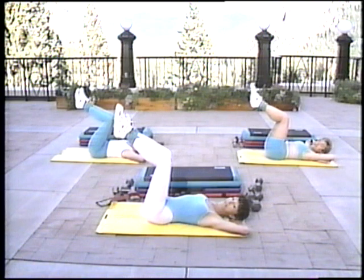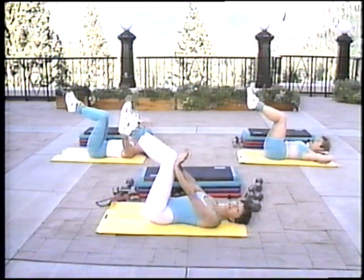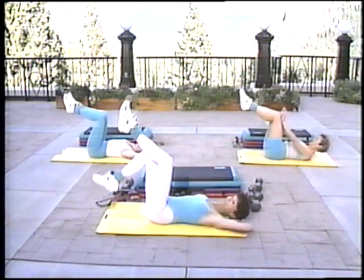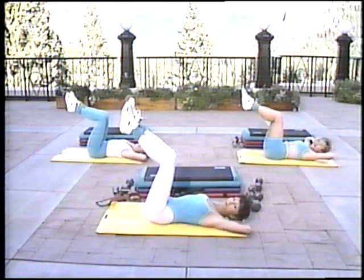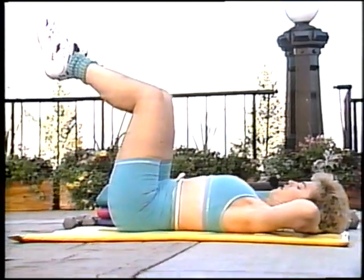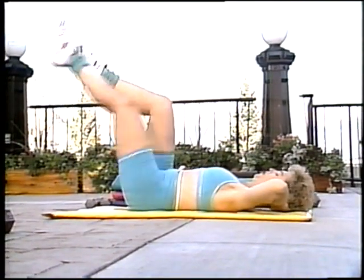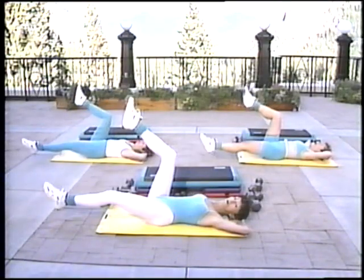Now you don't relax and come back to a neutral pelvis till you get that leg up there. This means 90 degrees. Use the flexed wrist as your measuring stick. If this is too hard, you can put that one leg down. Your choice for positions. Ready, go. Brace, lower, back, release. Brace, lower, back, release. Brace, lower, back, release. Brace, lower, back.